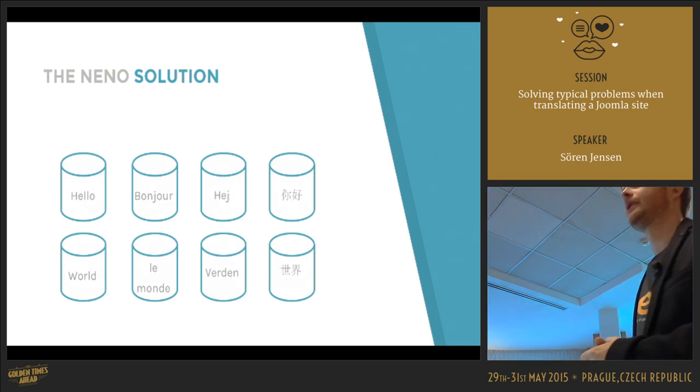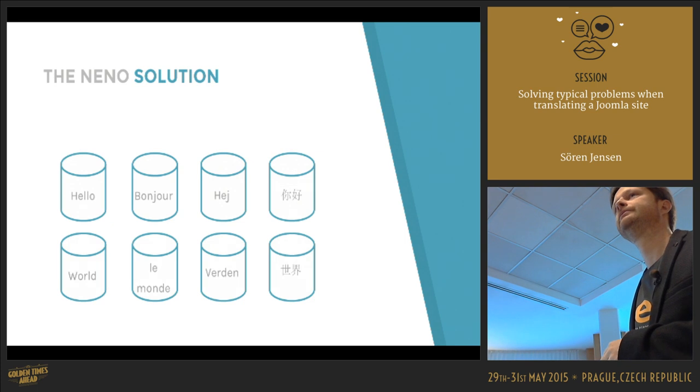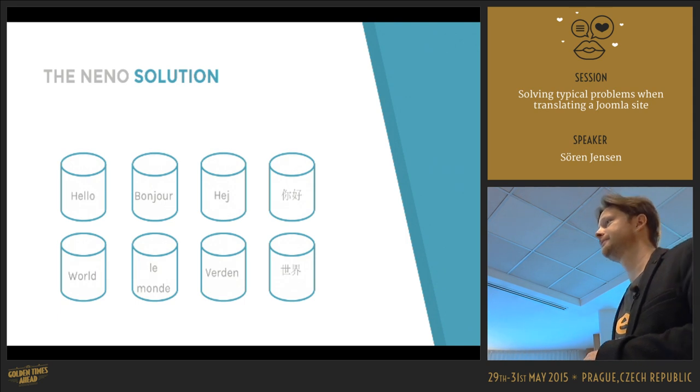Yeah, there is a solution, actually. You just link that content to the main item language. So you should just add a cannot. When it's not translated, you mean? Yeah, it's a good idea.